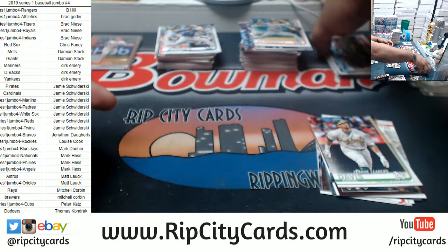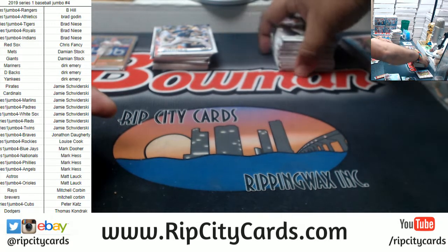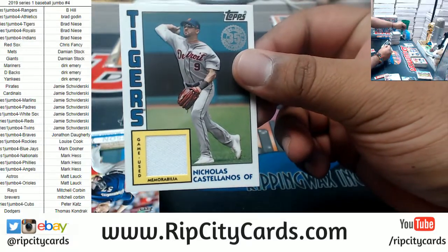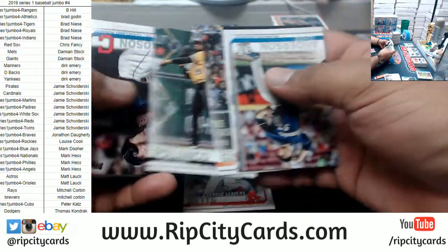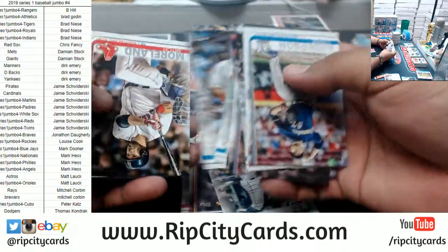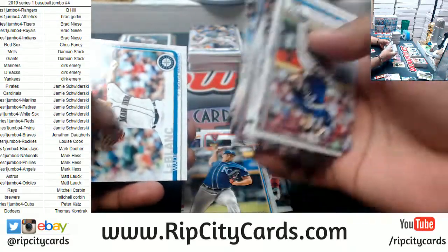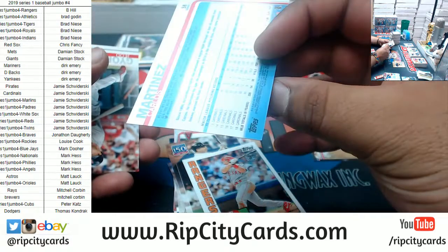Look at Bill Belichick looking like he got swag. The Lakers and the Celtics about to play. Let's see what I can do for you, Dirk. And Fancy. All right, then we have Nicholas Castellanos with the Tigers patch. Excuse me. Carlos Martinez, Cardinals to 67.